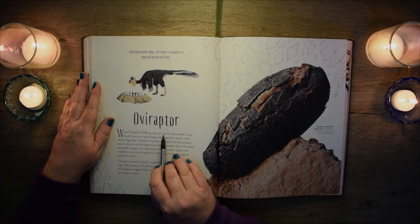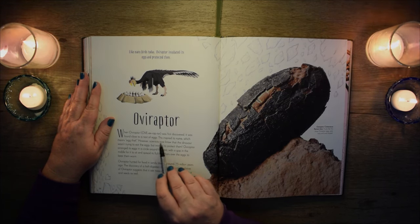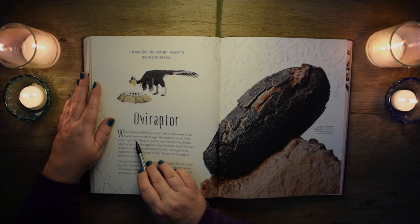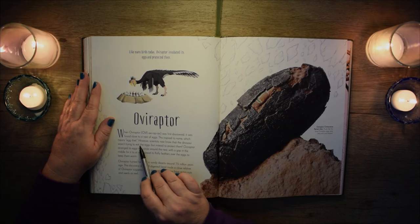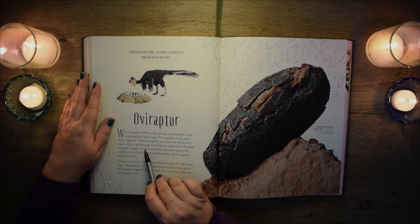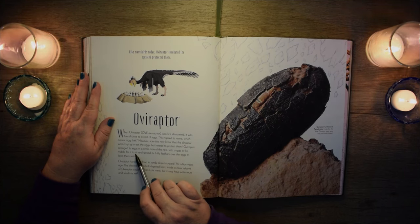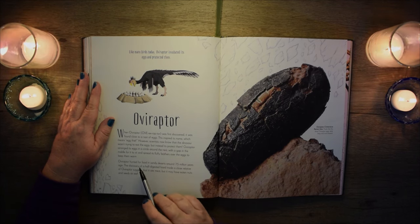When Oviraptor was first discovered, it was found close to a nest of eggs. This inspired its name, which means egg thief. However, scientists now know that the dinosaur wasn't trying to eat the eggs, but instead to protect them. Oviraptor arranged its eggs in a circle around the nest, with a gap in the middle for them to sit, and spread its fluffy feathers over the eggs to keep them warm.